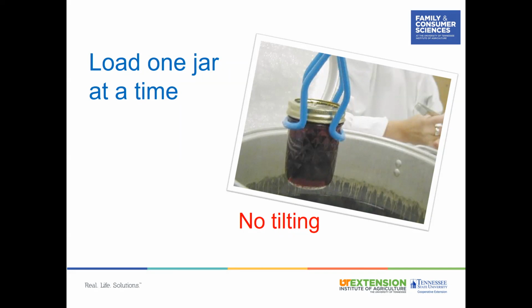We want to be sure not to tilt the jars, as this can cause foods to spill into the sealing area of the lid. Now, it is a natural response to pick up that jar, especially after it's over, and we're talking about loading the jar. It's a natural response to kind of tilt it a little bit and put it in the canner, but especially when it comes out of the canner, it's natural to want to tilt it a little bit to pour that water off. No tilting. We never want to tilt a jar. When they come out of the canner, the jars are hot, the water will evaporate pretty quickly. And so we want to make sure that we never tilt the jars.